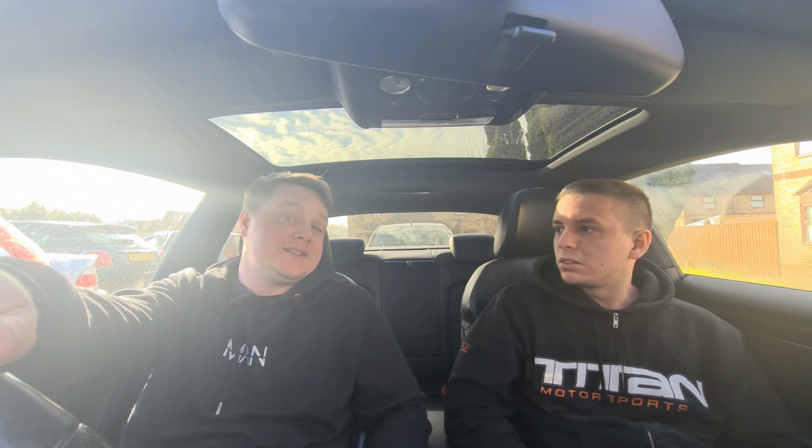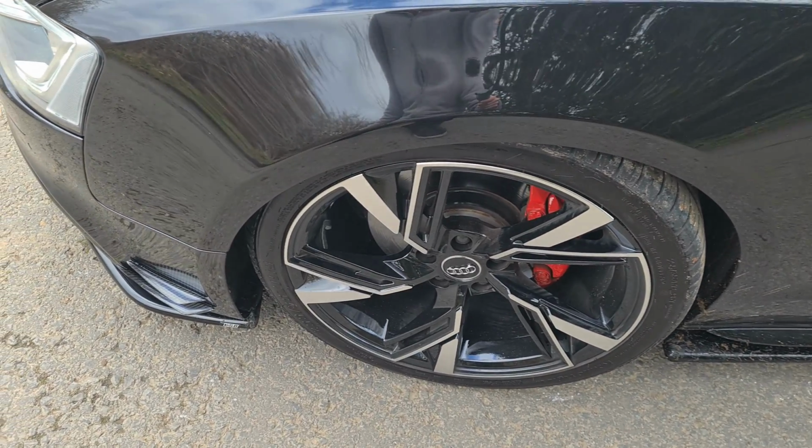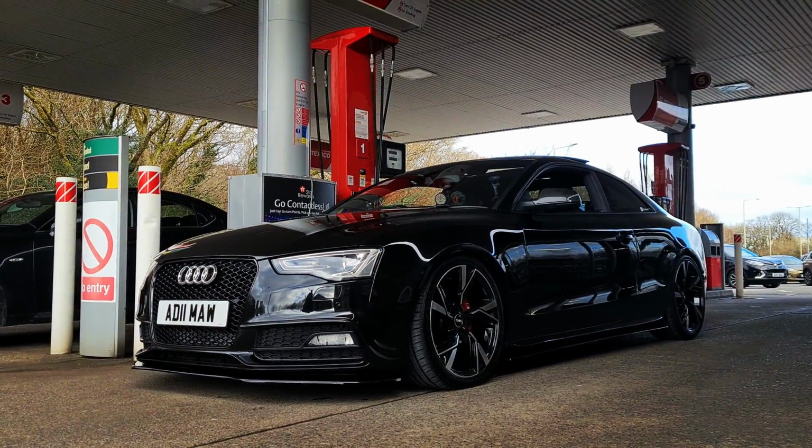We are currently sitting on RS6 style wheels. Yeah, I'm not usually one for OEM Plus, but I have to admit on this, the black against the diamond cut against the black body it looks really good, really complements the rest of the car.